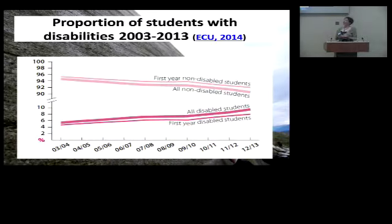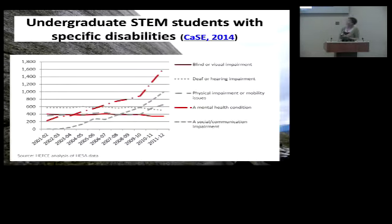Oh, and incidentally, at our institution at Plymouth, we have around 16% of all students who declare a disability. So we're actually higher than the national average. Not entirely sure why, but maybe they just want to be by the sea.